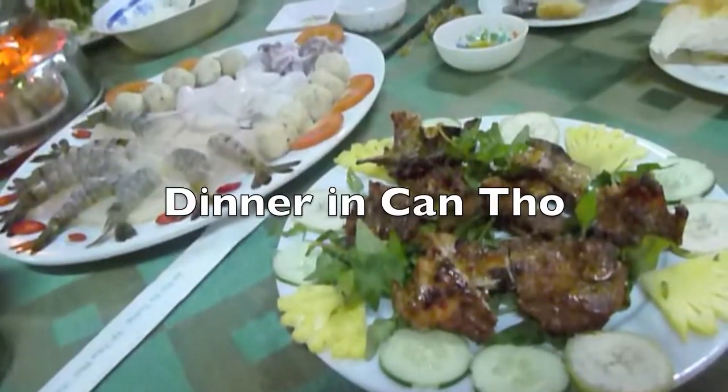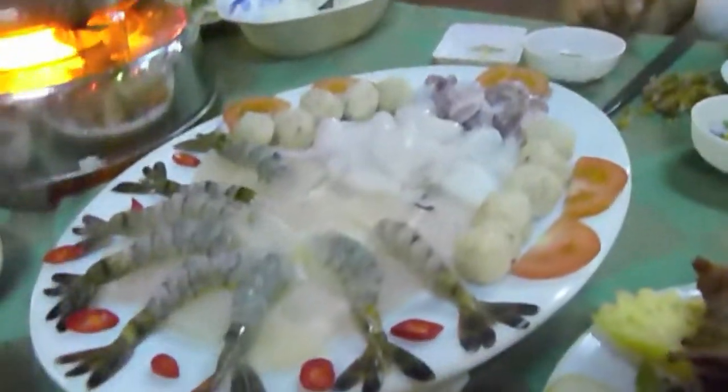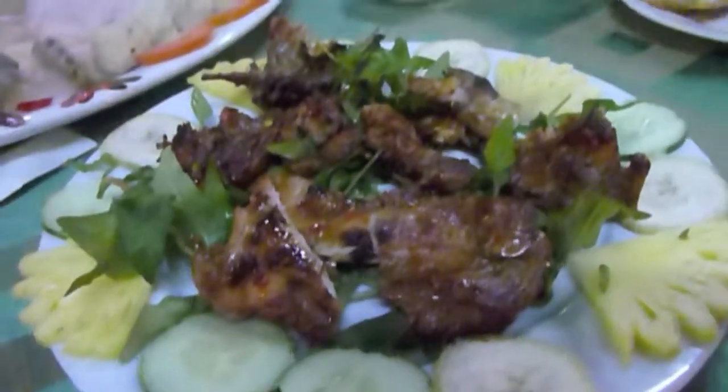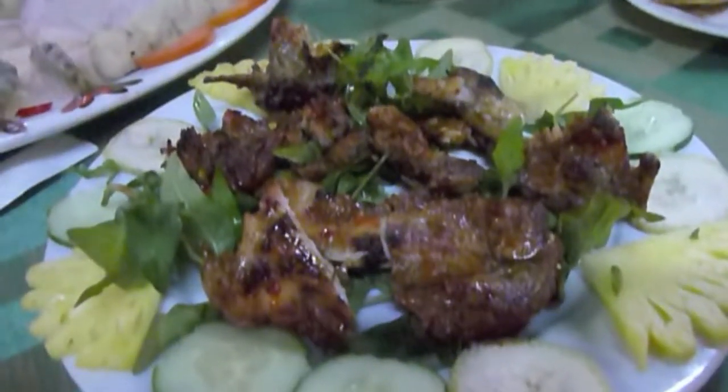Alright, we're enjoying a delicious dinner in a city called Can Tho, and we're having a soup which we cook the raw seafood in. And here is a local specialty. It is grilled field rats. It's apparently quite delicious, so I'm gonna taste it and let you know how it goes.